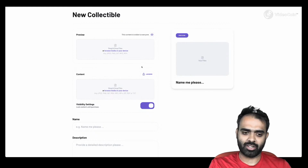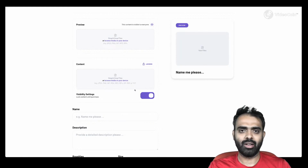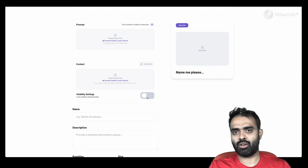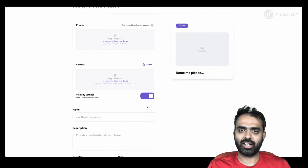And then there's a content section which is locked, right? Anything you upload into the content section, it's locked by default. But let's say you want to switch that off. There's also a method to do it. You can easily switch it off, and the whole NFT will be unlocked. There are certain use cases where this is useful, where depending on the marketplace, for example, you can use this in very powerful ways. But for this demo, I'm going to show where the visibility settings are locked by default.